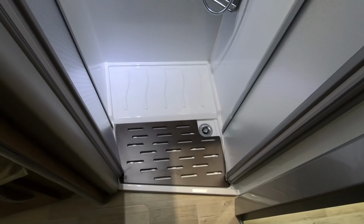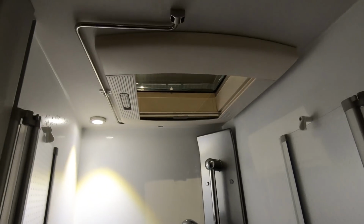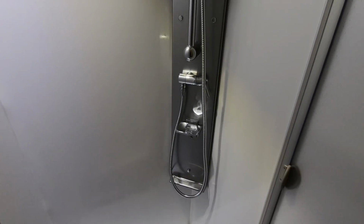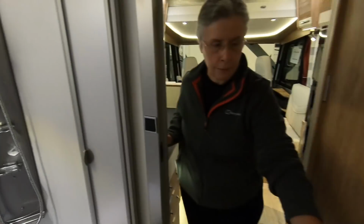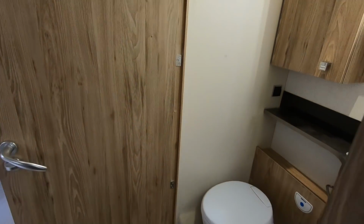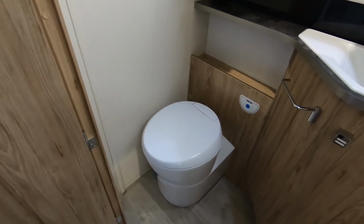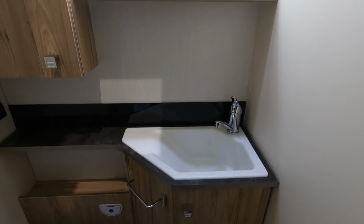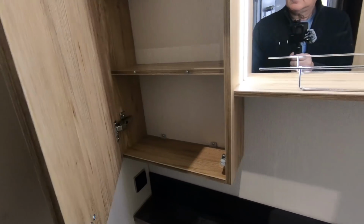Quite a good size shower, yeah. With hanging rail. Soap dishes at the bottom. That is nice. Toilet. Sink. And a little cupboard there. That's good.